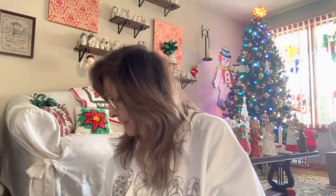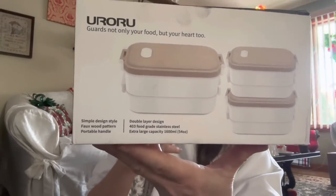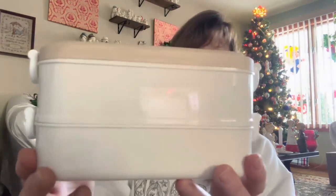I also bought this. These look like they're brand new. I'm not even going to try to pronounce this name. Well, maybe I will. Uroru? Uroru. Food containers. And they're called a bento box. Let me show you them. These are gorgeous. There's two in here, right? And they latch together. That's how you take the lid off. Look at that.